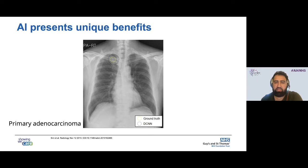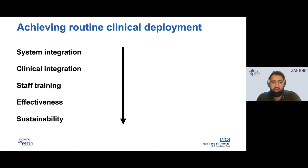And in the experience that we've had over the past couple of years, we've grouped the challenges into these broad topics, which the panel members will be touching on in their portion. One of the first challenges you have to overcome is system integration. Does the algorithm speak to our information systems that exist already in the hospital? Is it able to receive the medical images from our medical imaging information systems, i.e. our PAC systems? Does it speak to our radiology information system, i.e. RIS? Does it speak to our EHRs and the rest?